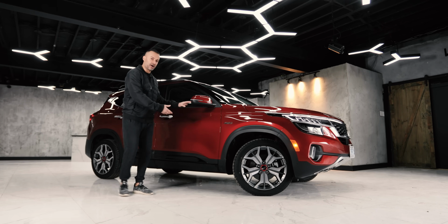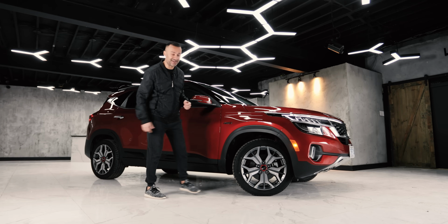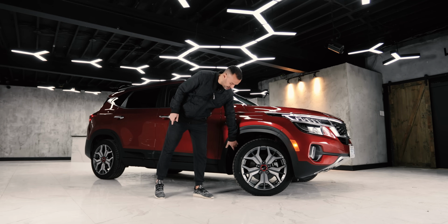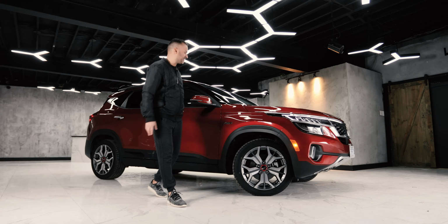Anyways, side of the car. This thing has all-wheel drive. This also has independent rear suspension, and it's got plastic fender liners on the front and the back, which means it might be noisy inside, but we'll get to the drive and figure that piece out.